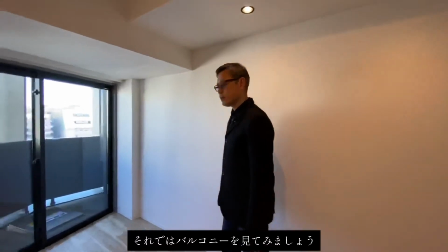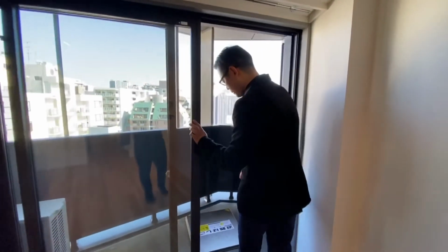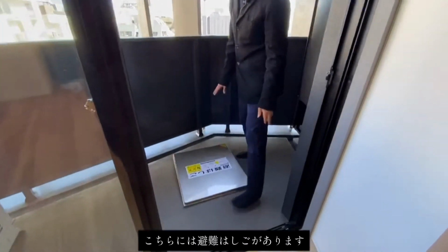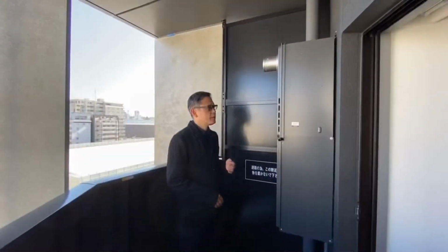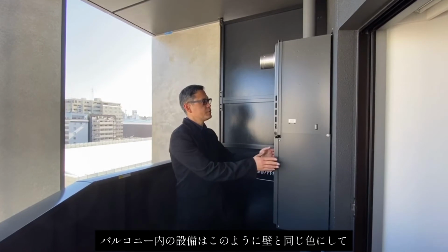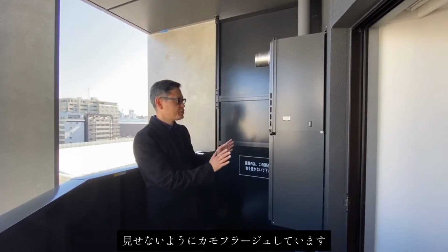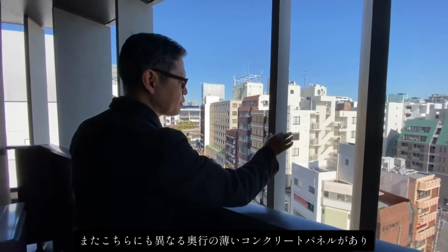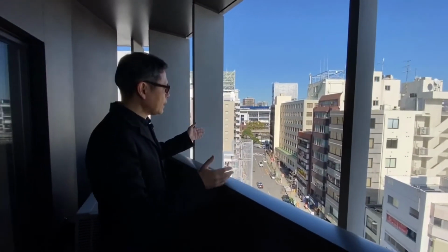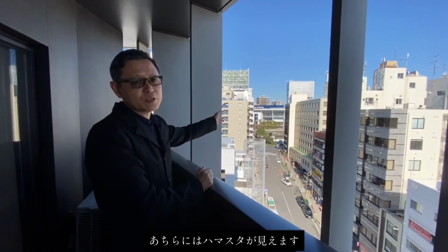So now let's see the balcony. Here we have this escape ladder; you share this with your adjacent flats as well. In the balcony, we made all of these services in the same color as the wall, so we try to camouflage them, try not to show them. And also you can see again here those different depth concrete, very thin concrete. And actually we've also framed the view. You can see the baseball stadium of Yokohama.